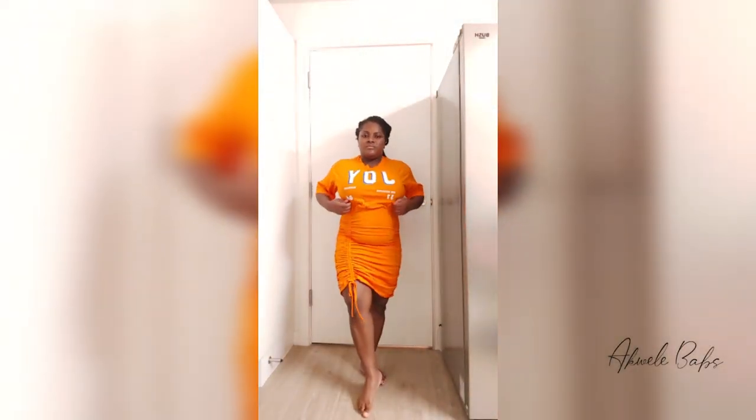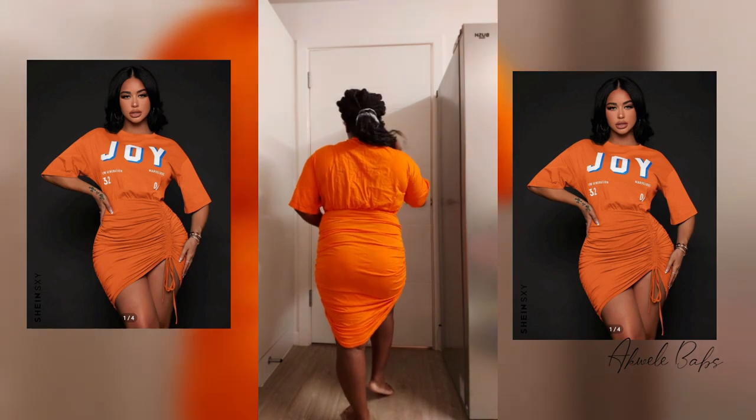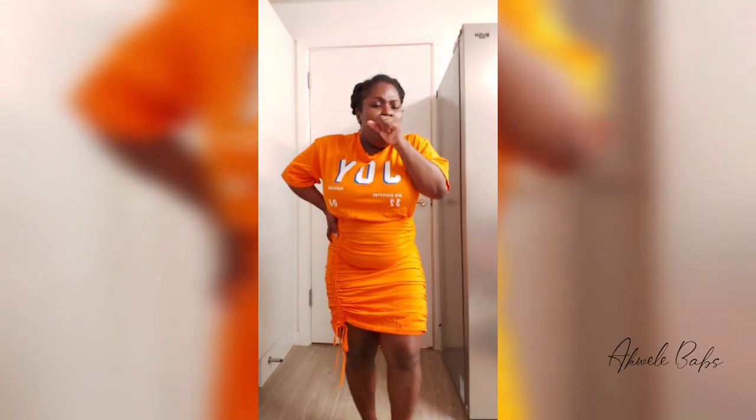Next outfit is this casual orange dress here. I also got this for holiday as well, which, as I said earlier, we would have to go on holiday this year. Last year we didn't go, so this year, hey Charlie, we will go. Oh, sorry, my bad, I was coughing.